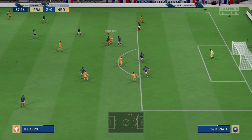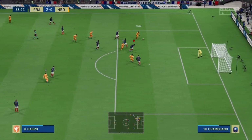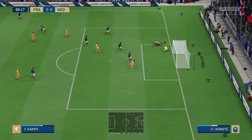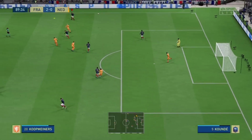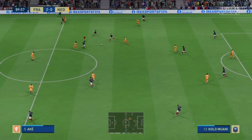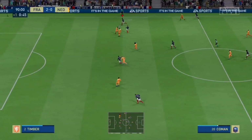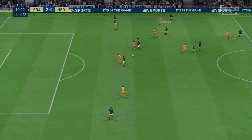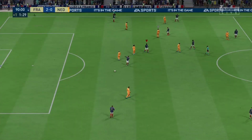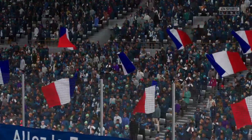Gakpo, it's with Deron, giving the ball to the opposition that time. Could pull one back here, no problems grabbing hold of that one. Koro Muani, so 1 minute of stoppage time, that's what the officials have said. And the final whistle has sounded. A victory here for France.